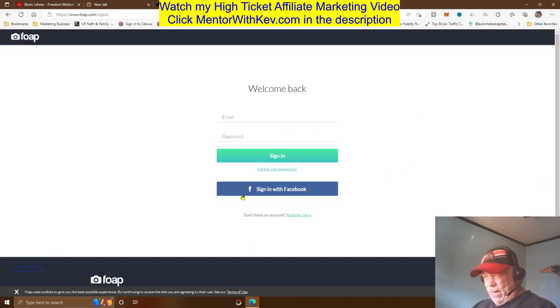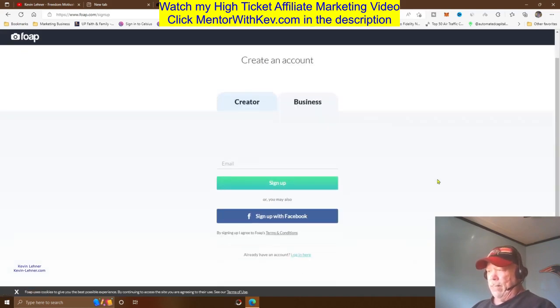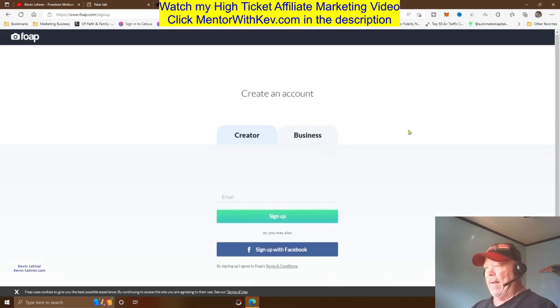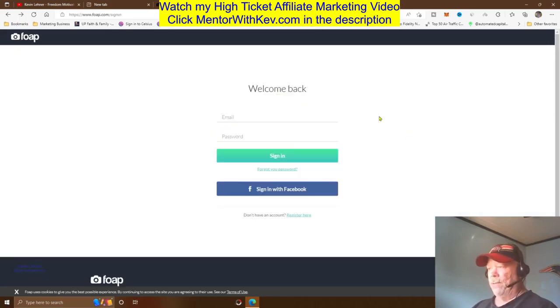And then down right here it says if you don't have an account, you just want to click register right here, guys, and make sure that it's set to creator and not to business. Set it on creator, and you can use a local account right here, and you can also sign up with your Facebook account, guys, and so on and so forth. And my guess is that they are going to send you an email confirmation, so you want to make sure that you get that checked out and then come back and get logged in on the site.